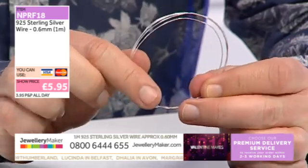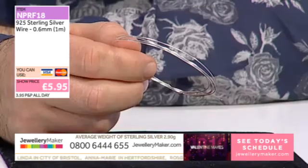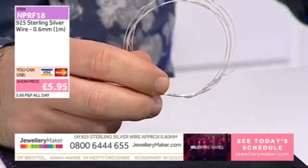I didn't get to do my wire work Christmas tree last year, which was a real shame. I'm going to get back to my wire working. Oh, bargain. A metre of sterling silver wire, £5.95. There you go. That's a stash builder.